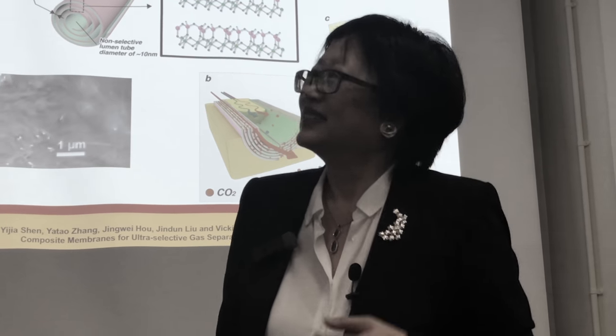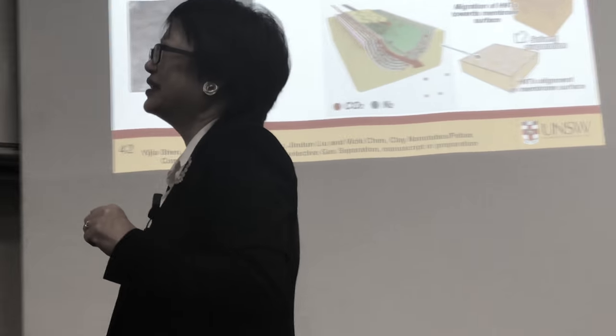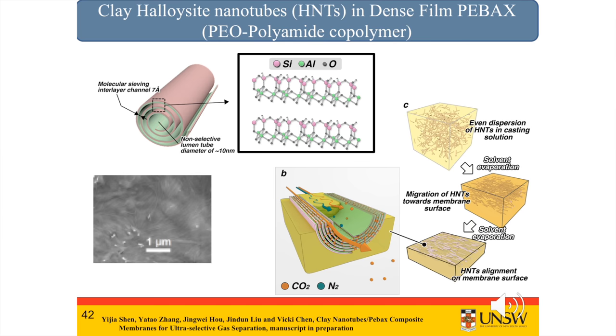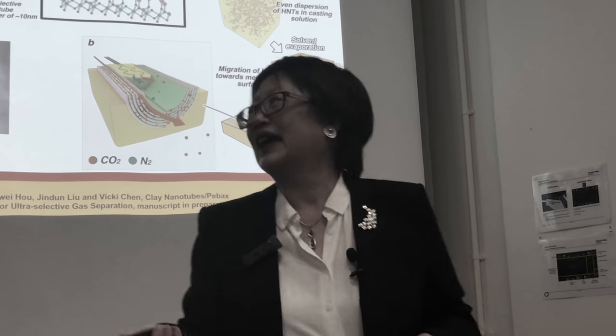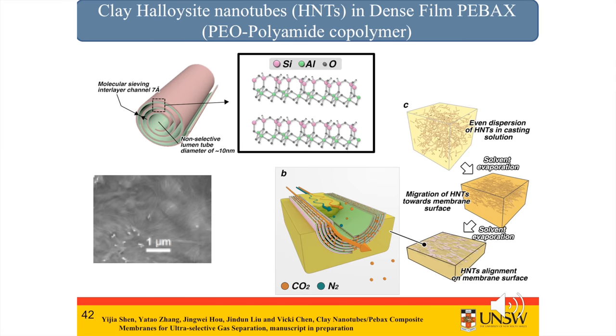So what are the things that we can do to tweak the performance of these block copolymers? As I said, I mentioned halloysite nanotubes. These are basically aluminum silicate rolled clays, essentially, except they're much, much smaller. And what people found, with my colleague Professor Yatao Zhang, is when they suspend those halloysite nanotubes in solution and just do drop casting, over time those halloysite nanotubes actually will migrate to the surface and form quite a dense layer of those nanotubes on the surface. Now, these halloysite nanotubes have interesting interlayer spacings, which is on the order of 10 nanometers in the middle and about 7 angstroms in between the layers. So it was in the back of my mind, well, what is the transport process?